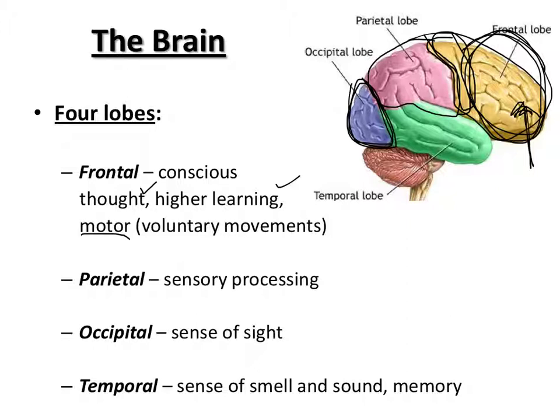So although I did mention special senses up here, some of those are also going to be processed in these other lobes. And then the temporal lobe, which is right under your temple, basically on the side of your head, here in green, is going to be the area where we will further process smell and sound, but also where we process most of, or a lot of, your memories that you maintain.